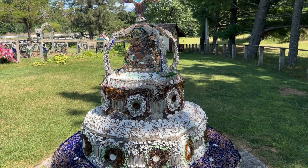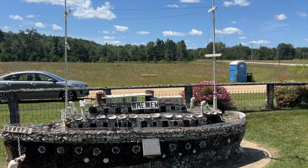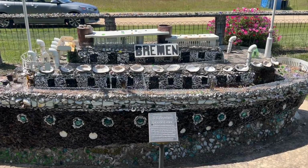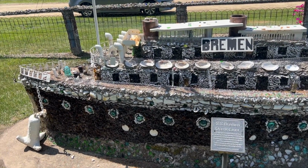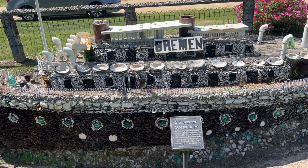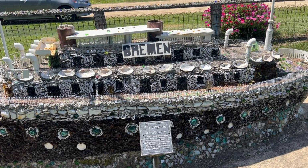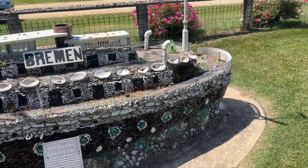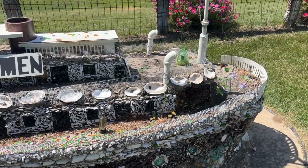This, of course, is one of the bigger decorative pieces, but here is one of the original pieces. They were very inspired by the German SS Bremen ship, I guess, so they made a statue out of it. There's little PVC pipes coming out of it. It's very detailed, and you can tell they put a lot of time and effort into building this.